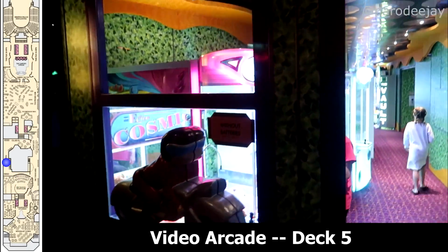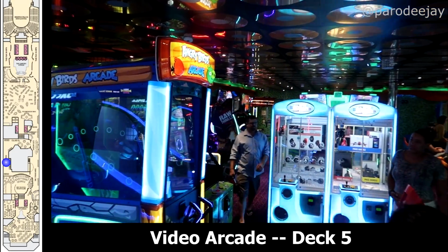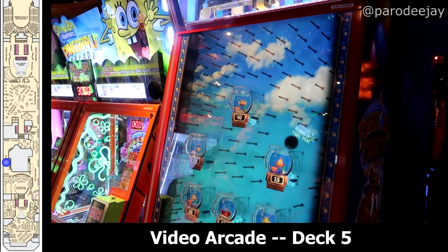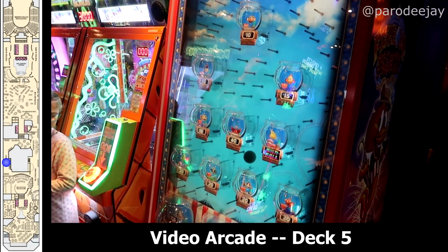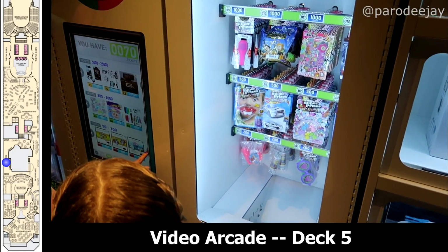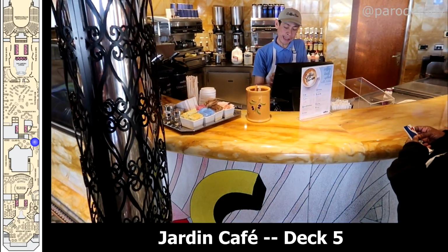Now we have the video arcade here on Deck 5 as well, which is called Without Batteries. All sorts of cool machines. This was actually one of the larger arcades we had seen on a ship, and we spent a good amount of time in here collecting up the tickets, and you can redeem them for prizes over at the, up there it is right there, the Prize Hub. And of course they had Power Hour where everything is half off.